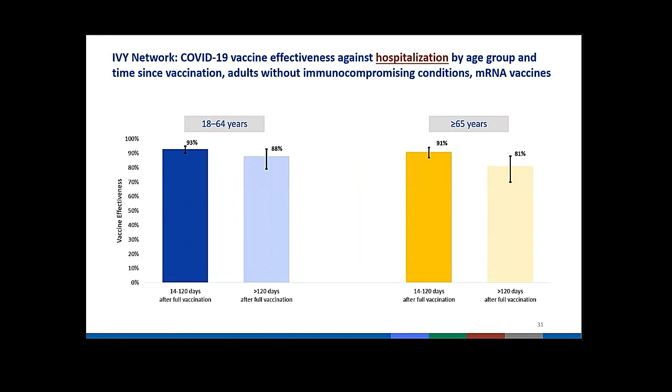This is the same slide as before, but now with Pfizer and Moderna estimates combined and then separated by age group, under 65 on the left in blue and over 65 on the right in yellow. Here we see a decline in the 65 plus age group and no similar decline in the younger adults. Next slide.